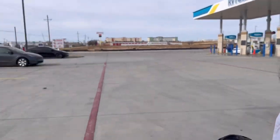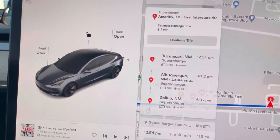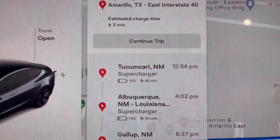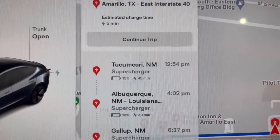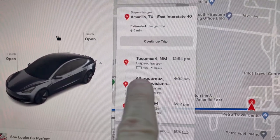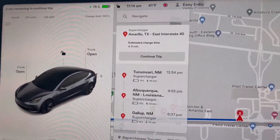What do you think? How's the car doing? Good, I think so. All right, we should be good to go. It says we got 2 minutes left to continue, but we'll get to the next stop with 15%, which is plenty of buffer there. I don't know if we'll stay for 45 minutes. We'll probably add a charger between here and Albuquerque just to spend less time at each one. But we'll look for lunch at the next stop too.